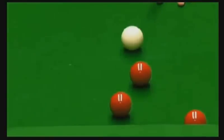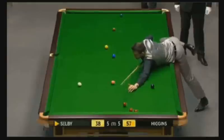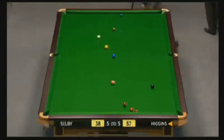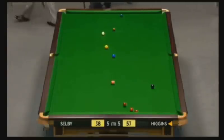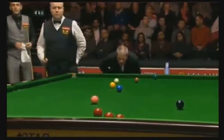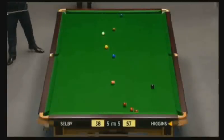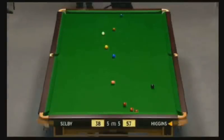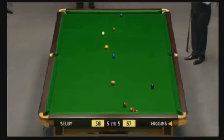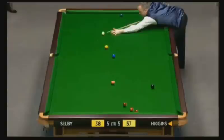So, keep the pressure on. Play a really good safety. Mark Selby, yep, snooker him. That's good. Not sure if the black's in the way. Yeah, the right side of the table, it probably is to come off that side cushion and nestle on the reds. That's why he's having to go twice across.